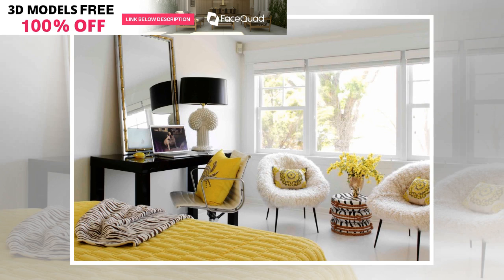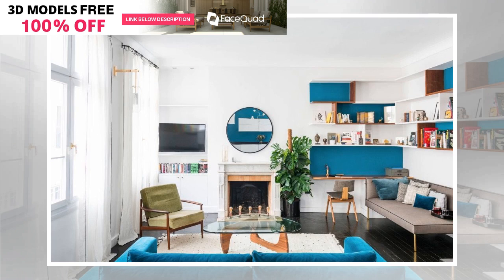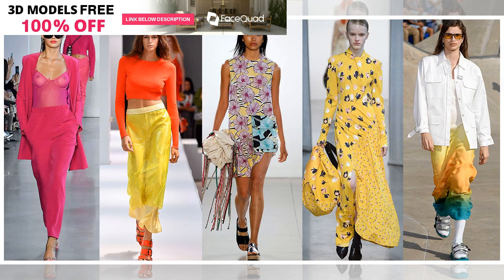All about the accessories. Let's face it, furniture can get expensive, and paint, though affordable, does take some effort to redo if you're unhappy with the results. What if you want to take a subtle, non-committal approach to the saturated color trend? Then it's all about the accessories.